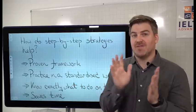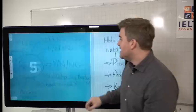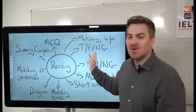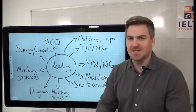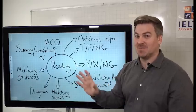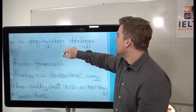Bear in mind, this is just the strategy for matching headings. It is unique for matching headings. The ones for the other question types are all different. So don't look at this one and think, I'll just apply this to every question. No, that's thinking about it in completely the wrong way. Please don't do that and then email me in a month saying you failed your test. That's not what we're doing here.